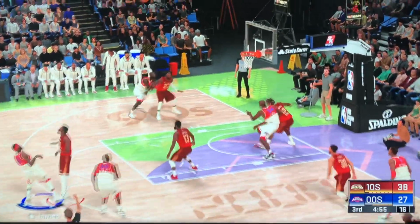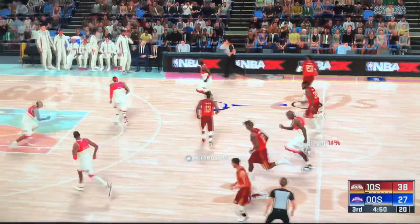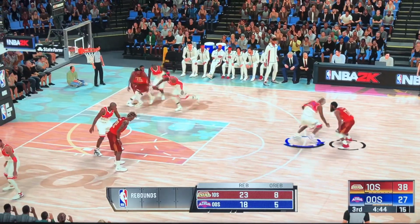Kobe dishes to LeBron. Misses the 3. And that's the battle they haven't been winning today. Their work on the glass has been porous, and that's got to change.